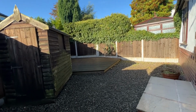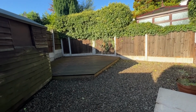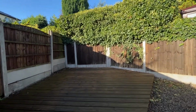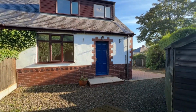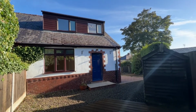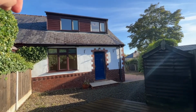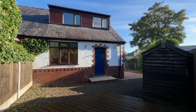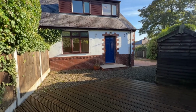So we've stepped outside and we're in the rear garden area. As you can see, it's been designed for easy maintenance with the golden gravel finish and the timber decked patio. Sunshine's really pleasant today. It's a sunny autumn morning. Very, very nice. You can see the dormer. So the left-hand side window there is the bathroom. That's bedroom number two. Or if you were to use one on the ground floor, it could be bedroom number three. Very, very well presented home.